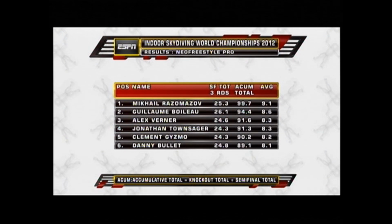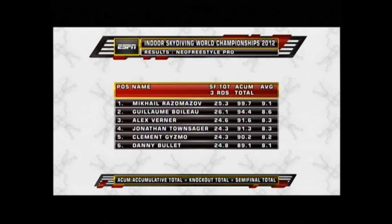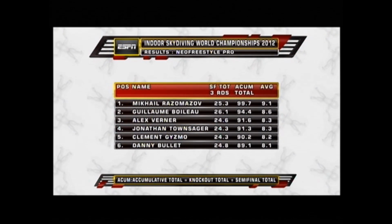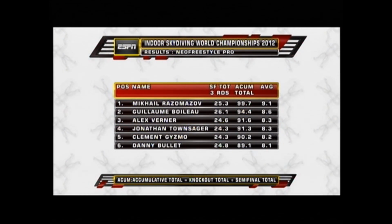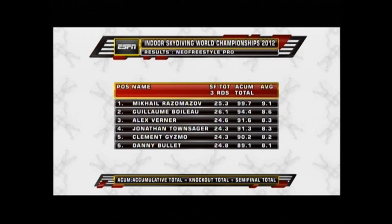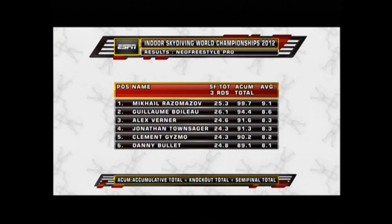Mikhail, who has posted top draw again, is number 1. Guy is in second place, Alex Werner in third. Jonathan dropped down to fourth, but that means that those top 4 will qualify for the final and go head to head to see who will be the winner.